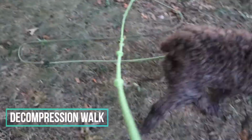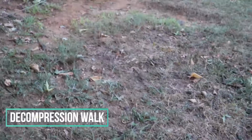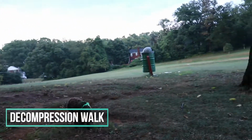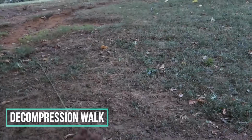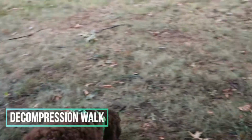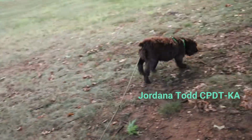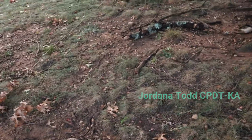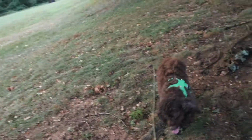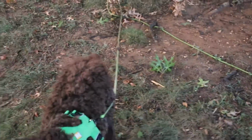Him and I are on a decompression walk, which, if that's a new phrase for you, essentially just means getting out into nature, finding a green space, and letting your pup be a pup. What I'm looking for with my dog is I put him on a long line so he has some freedom of movement. This looks very different than our suburban urban walks where we have to follow straight lines, following the sidewalk, following the road.